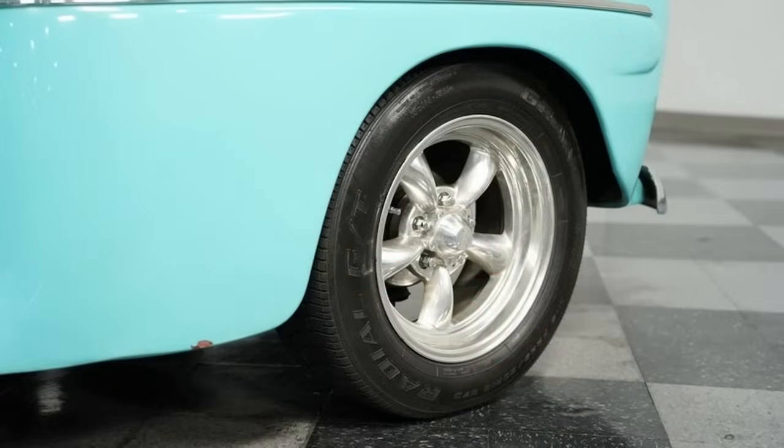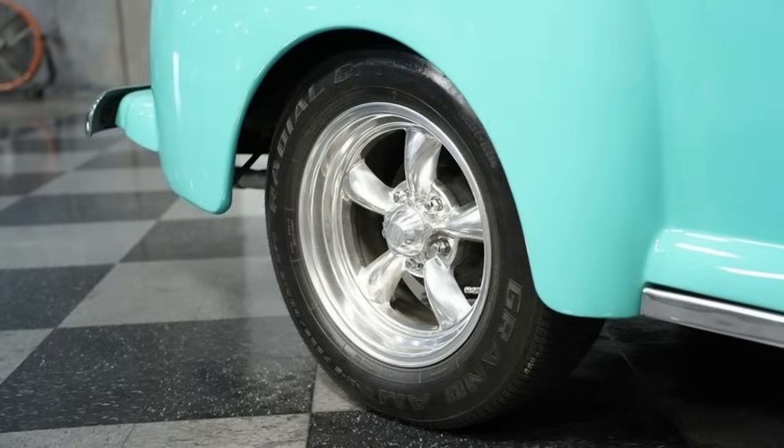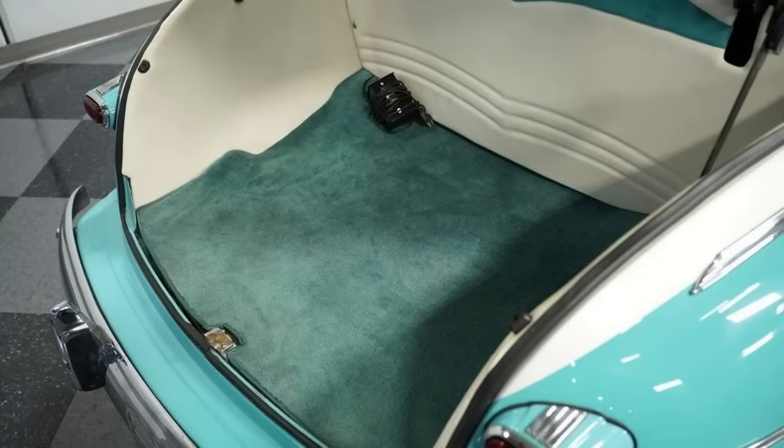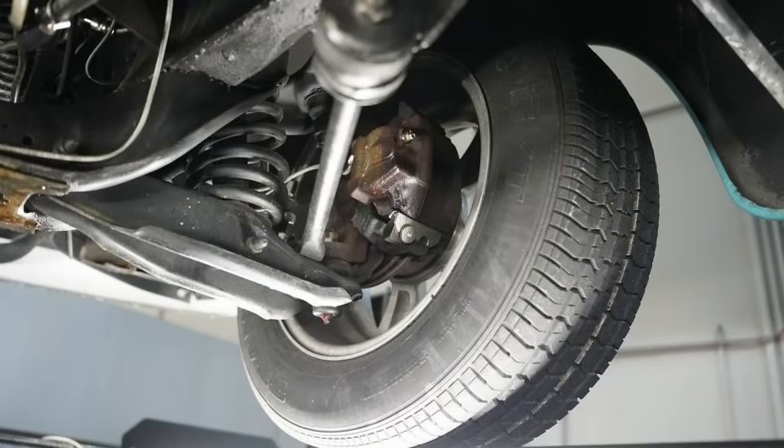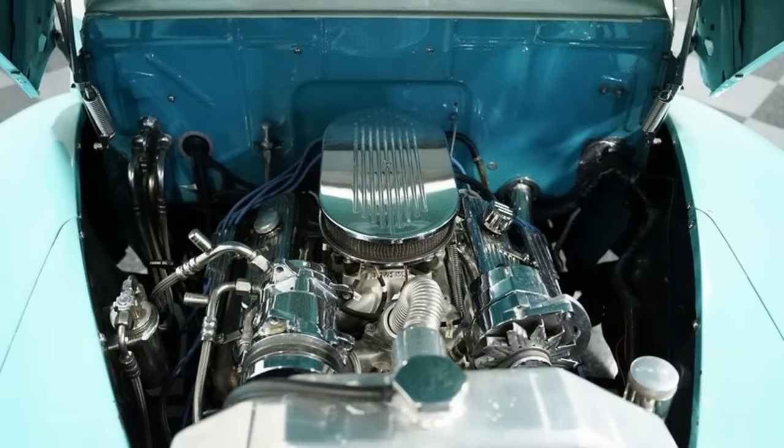Driving impressions. This Ford is built for dependable driving with performance in mind. The combination of fuel injection, power accessories, modern suspension, and strong brakes makes it a confident cruiser for weekend shows or long summer drives. Service records and receipts back up the quality of the build and its ongoing maintenance.